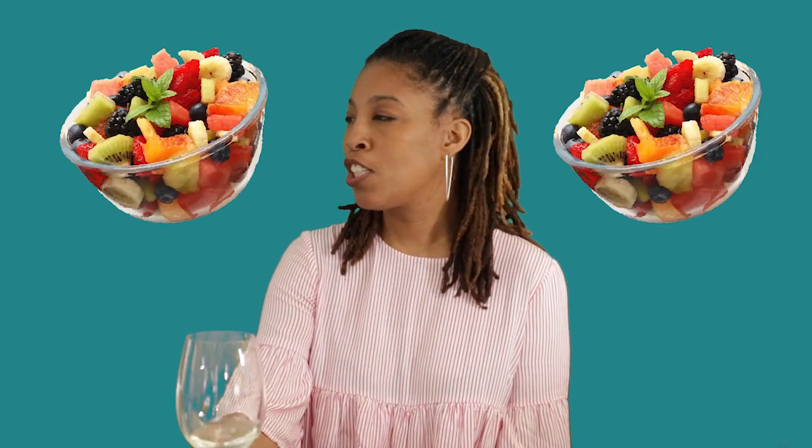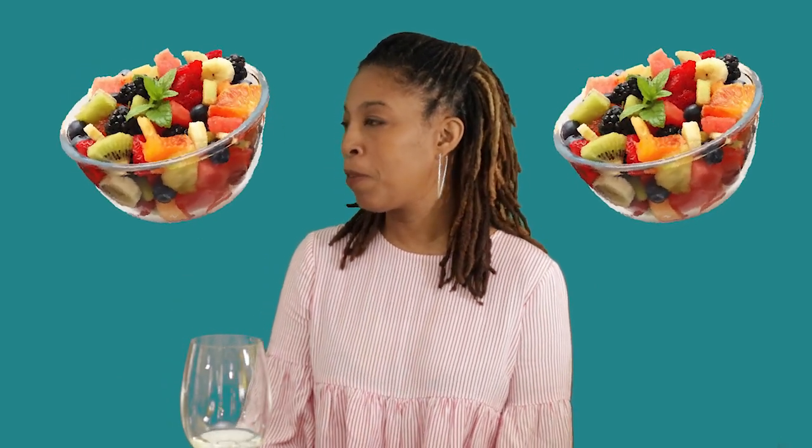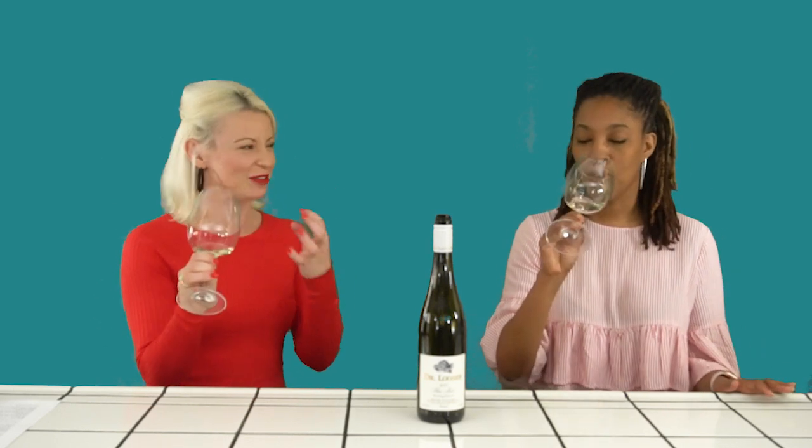So I'm getting some really lovely peaches and honeysuckle, really beautiful citrus and citrus blossom. I feel like I'm having a wonderful citrusy melony fruit salad in my mouth. Yeah, totally. Honeydew, like really beautiful ripe melon.